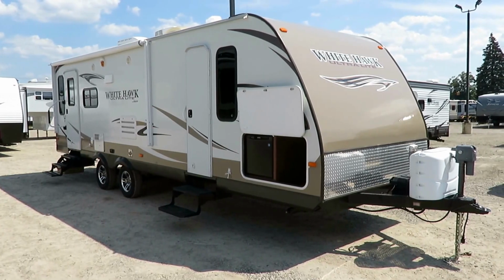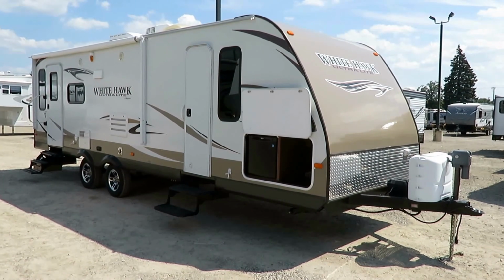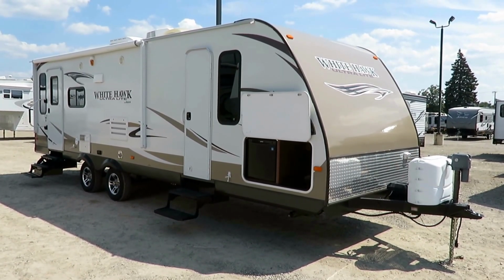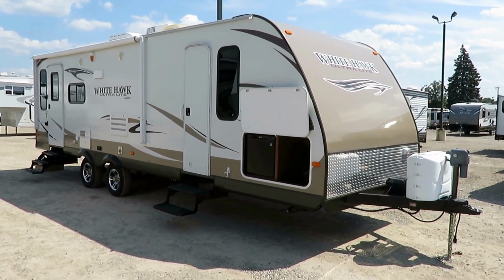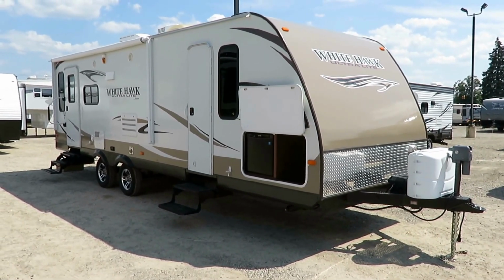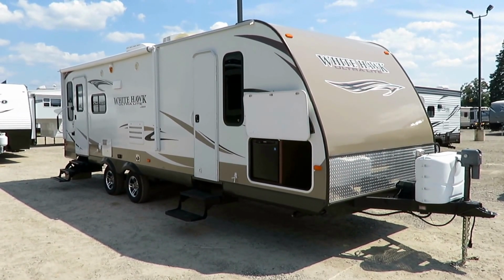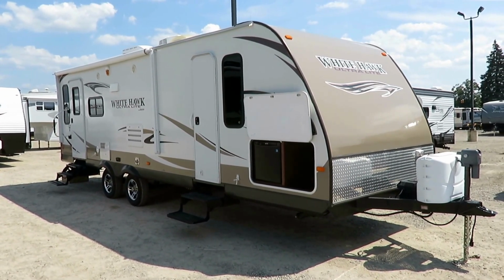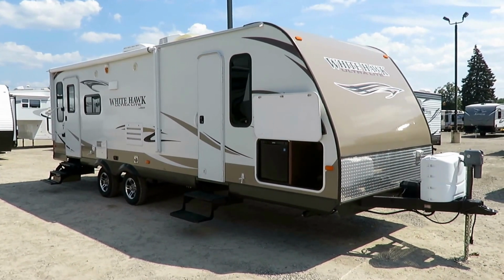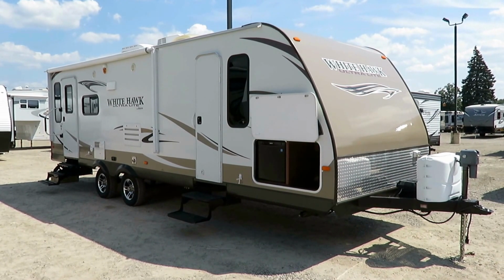Less than 5,800 pounds. This is a virtually flawless, like, I hate to call something this age like new because it sounds like a cheesy line. Like, of course he's gonna say it's like new, he's trying to sell it, but when you see it, seeing's believing. It has earned that moniker. 27 DSRL, couples camping, rear living, super slide White Hawk here at Haylett RV of Coldwater, Michigan.